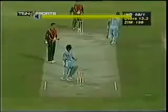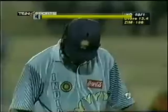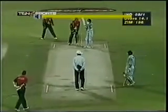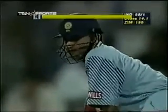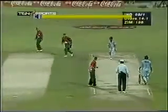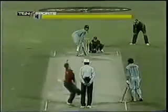Good running. He knew he had not hit that ball too hard when it went away to mid-on. Very quick to call Mongia across for a single. Well, the last man to be dismissed was Saurav Ganguly, and he was dismissed in Paul Strang's first over in this fashion.